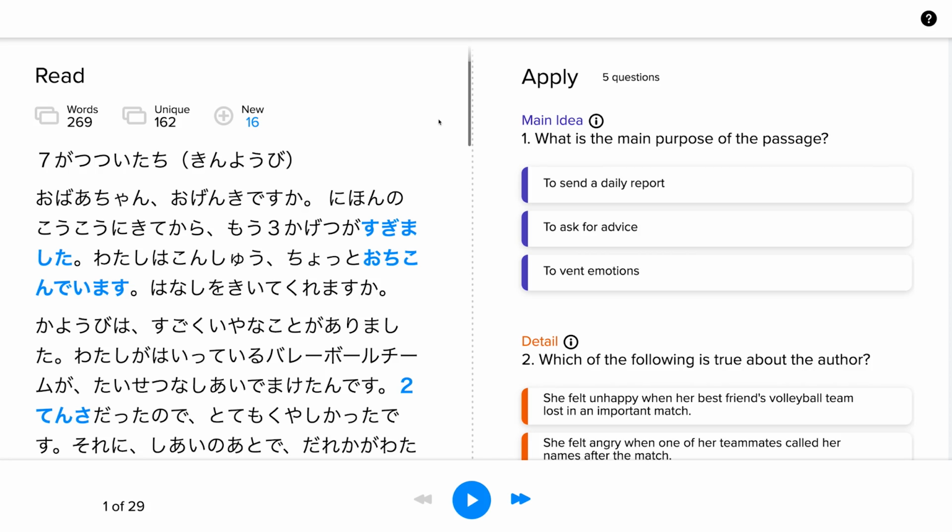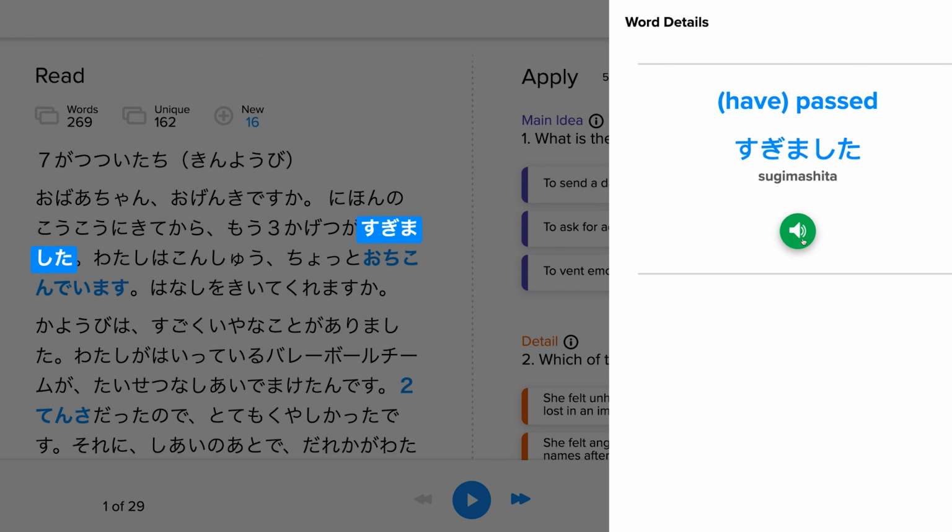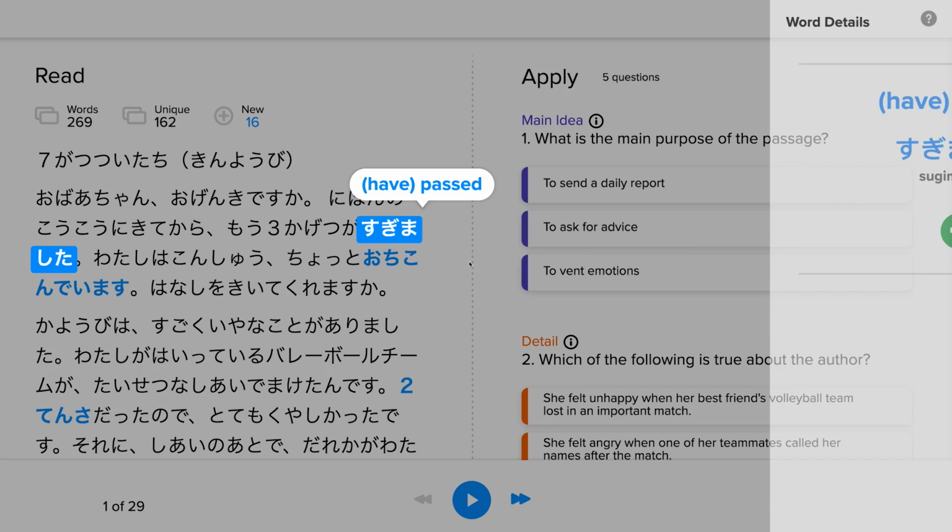Reading activities are pretty similar to listening passages, though the content is more appropriate for reading, so think newspaper versus radio. And this time you see the text of the passage by default with the option to play the audio for support. Okay, so why does this help you learn?